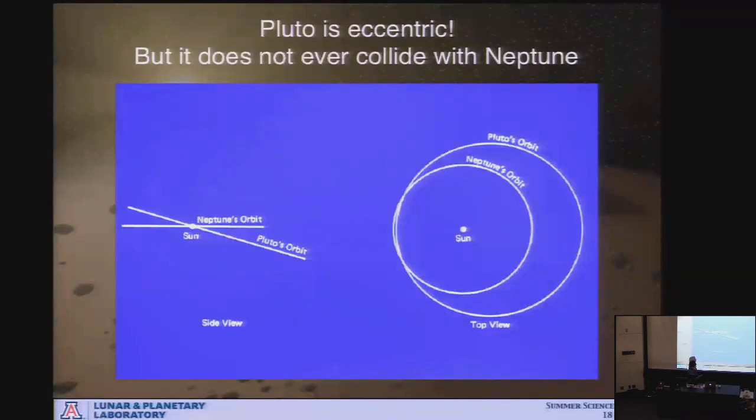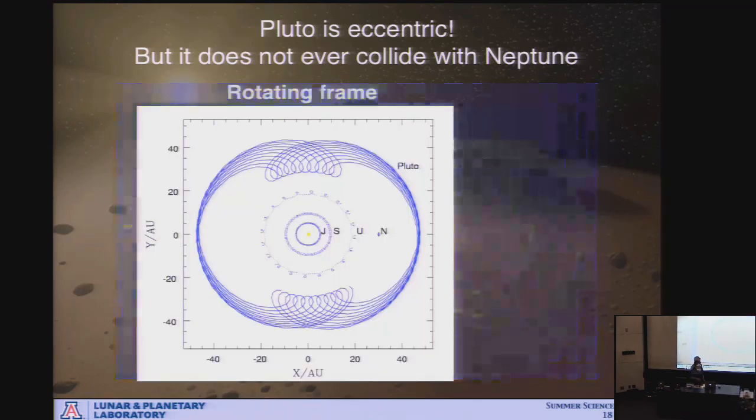So Pluto's orbit is eccentric, but it never actually collides with Neptune, and the reason for that is quite interesting. If we go into a frame that's co-rotating with Neptune's orbit around the sun, imagine being on a merry-go-round that's spinning at the same rate as Neptune is, then Neptune would be nearly stationary in this rotating frame. So here's Neptune in this rotating frame. It's nearly stationary. It's not exactly stationary because Neptune's orbit is also slightly elliptical. And so in this frame that's spinning at a constant rate, Neptune would actually jiggle a little bit.